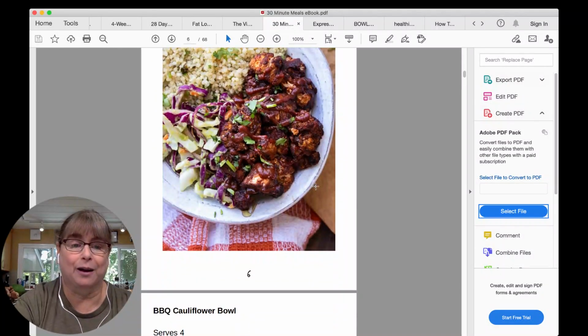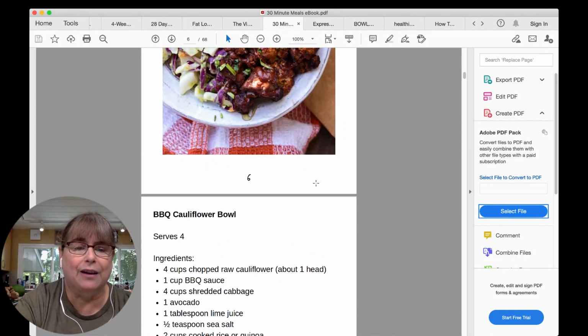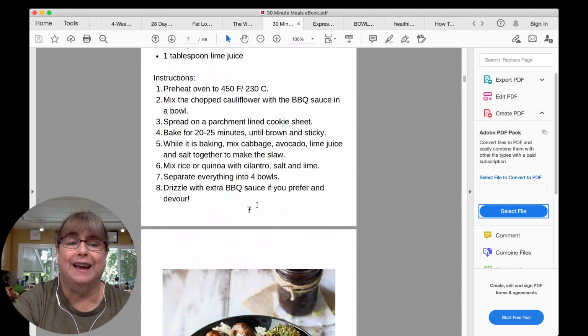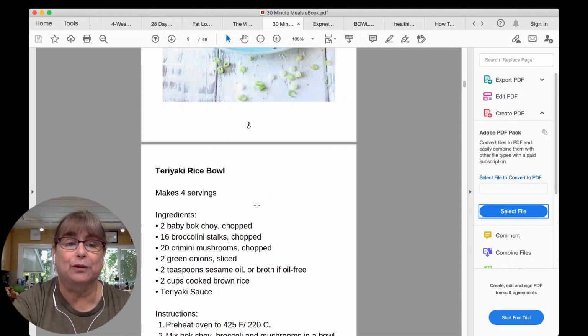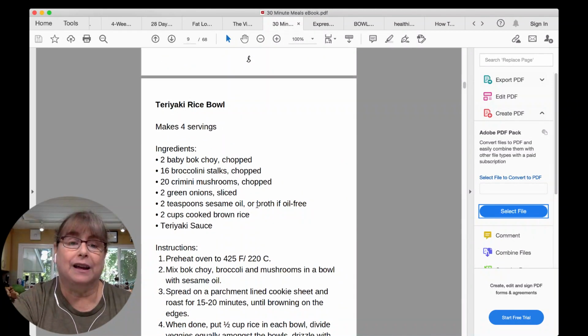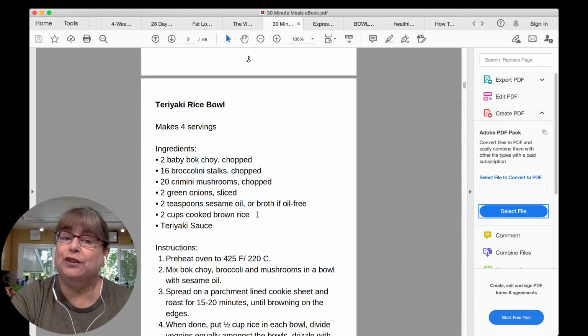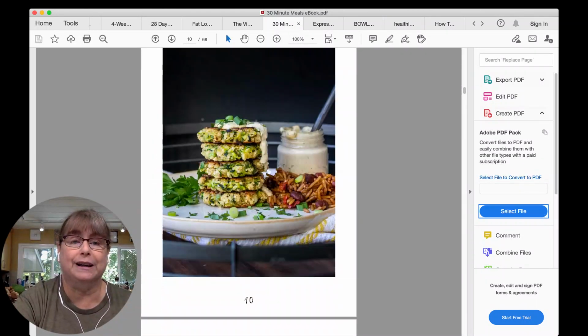And this is Amy Katz's book. Look at that beautiful cauliflower bowl. Depending on what style you cook in, if you have certain allergies or you don't do oil or salt, you can change out whatever that barbecue sauce is. I'm super confident in making adjustments to any recipes. So if you get something from the bundle through me, this calls for sesame oil, but she also says broth if oil-free. If you did tahini, you could add a little bit in there to get that sesame flavor, or put sesame seeds on top if that goes along with your eating plan.